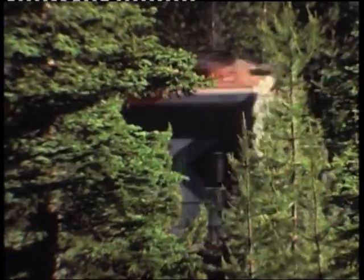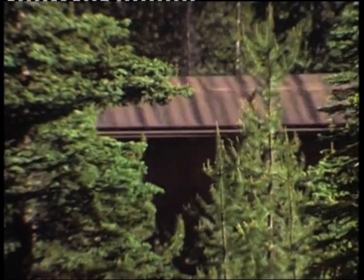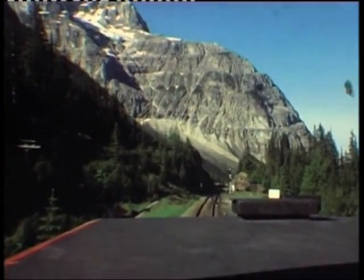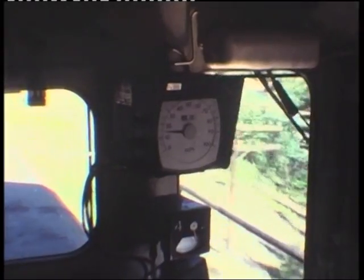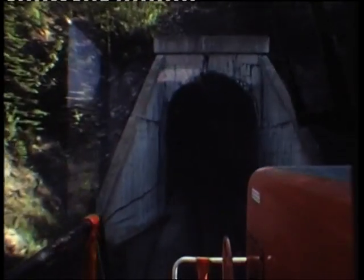Speed is all important in the tunnels. They're very tight with a steep camber, so if you go too slow, the train collapses inwards. Too fast and you're thrown outwards. A minimum of 15 and maximum of 20 miles an hour is required the whole time, and the robot is relied upon to control the brakes while the guard relays his position by radio.